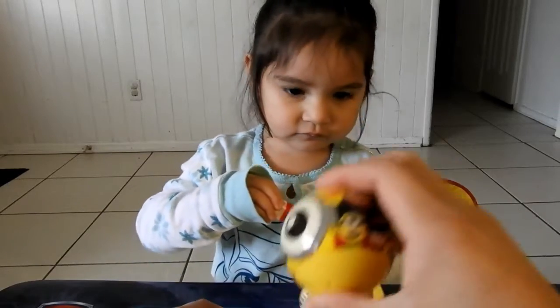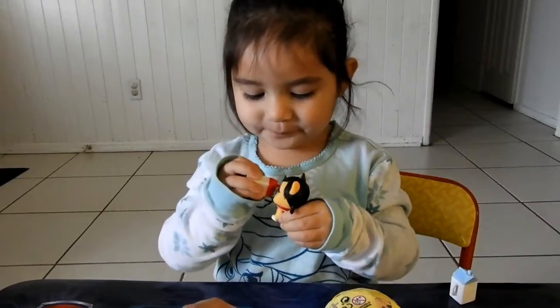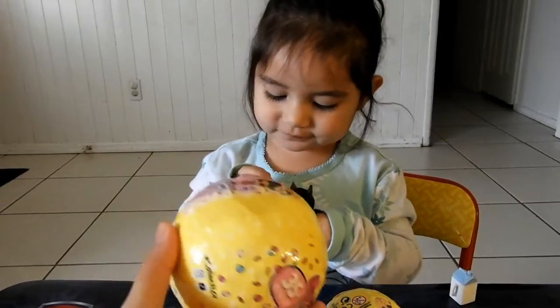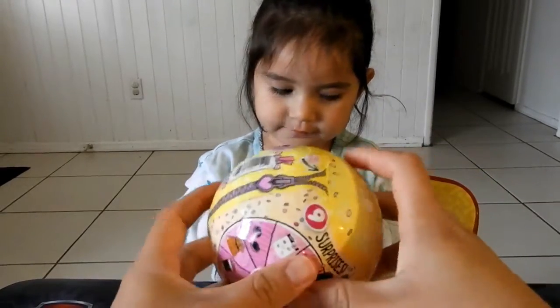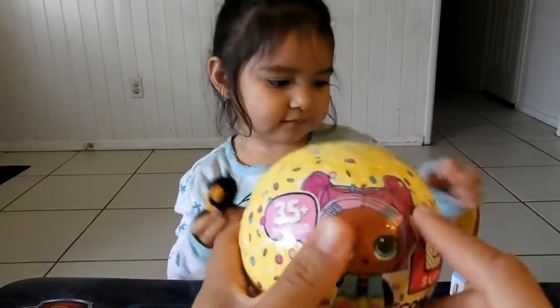And then we have a Minions. This is the one she's excited for. She's obsessed with Minions. I don't know if you guys saw the movie. All of them. One, two, three. And she's super excited. So we're going to go and open one of the big confetti pops today.